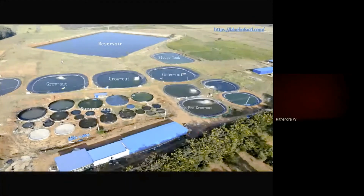So this is a huge farm. We have about 21 different tanks to maintain. Can we go to the next slide?